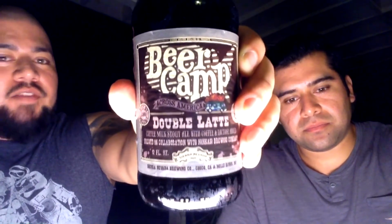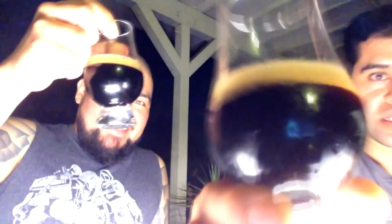Collaboration with Ninkasi, Double Latte Coffee Milk Stout, to be more exact. 7.6 ABV. And it should be noted that I like lattes, so not bad. It's pretty dark. Yeah, you can't see through that at all. That's essentially motor oil. Oh, that smells good. That smells really good.